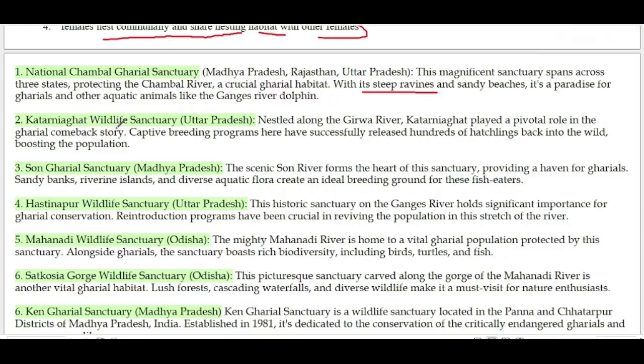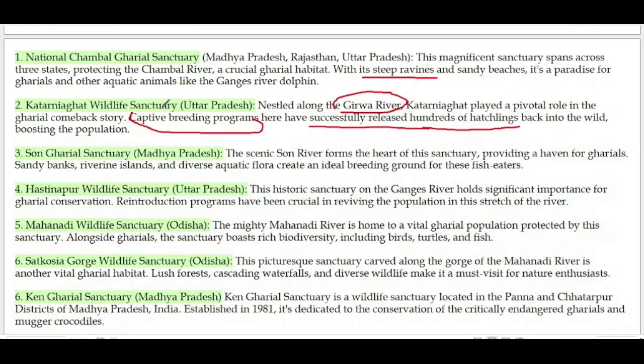Second is Katarniaghat Wildlife Sanctuary, which is located in Uttar Pradesh, nestled along the Girwa river. This sanctuary has played a pivotal role in protecting the Gharial, because it runs a captive breeding program for Gharials, which has successfully released hundreds of hatchlings back into the wild. The next is the Son Gharial Sanctuary, on the Son River, which is also an important nesting ground for the Gharials.